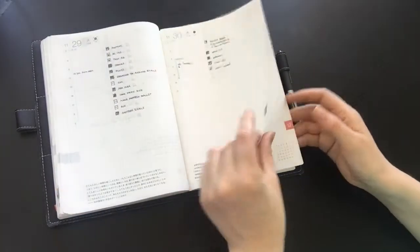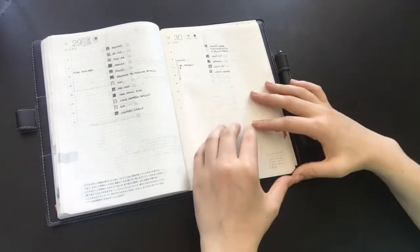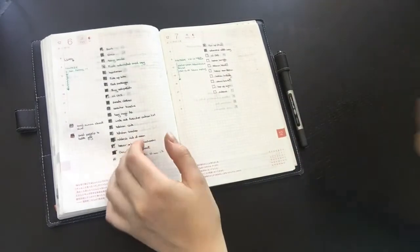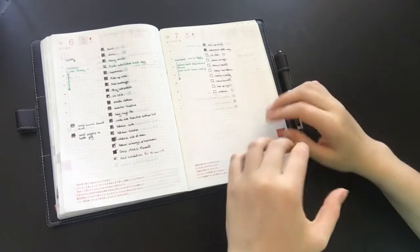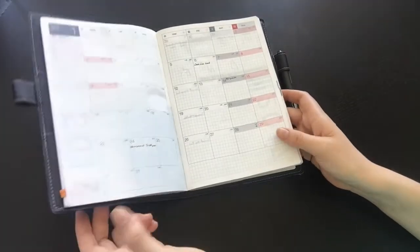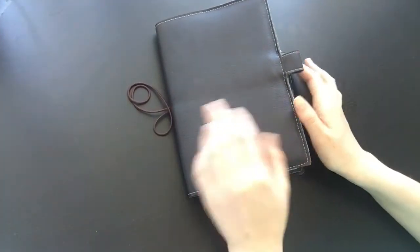And apart from small day breaks where I just haven't gotten anything done, I've used this pretty religiously the whole time, and that just makes me so happy that I've finally got a planning system that works for me. And obviously I use the monthlies as well, and I'll go more in depth with that in how I plan for 2017.